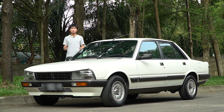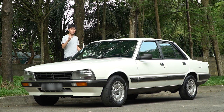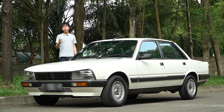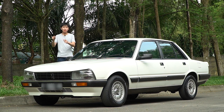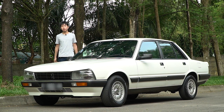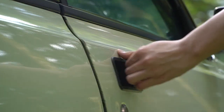Like the front end was just completely destroyed to the point where the bonnet was completely bent, but my dad's 505, spotless, not a single dent. Just so you know, my dad bought this 505 in the 90s, and that 505 was built in the early 80s. So the car that hit him was a lot newer than his 505, and yet his 505 survived the crash. But what really gets me in this car is the interior.